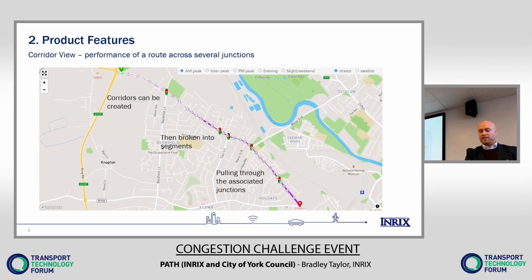The great thing about this is really identifying the pinch points. So quite quickly, you can see that somewhere roughly halfway through that corridor, there's an excessive amount of delay, at the beginning and then even down to the end. So perhaps what the user may want to do is create a further corridor to see how it goes throughout the rest of this road network. This is actually specifically in York, and so thanks to James for identifying these corridors and letting us use them as the examples.